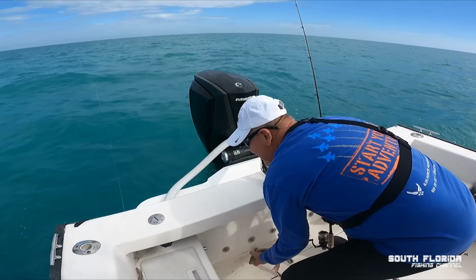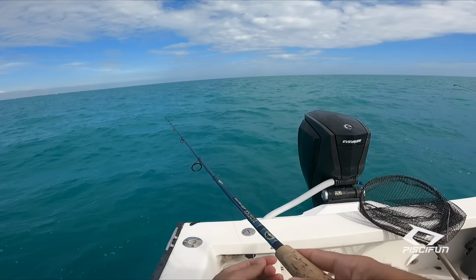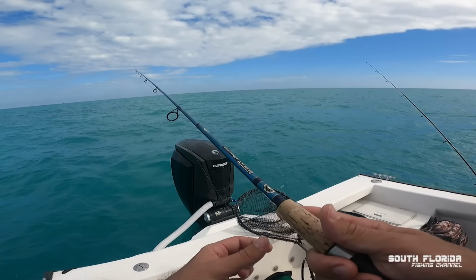All right, and I'm tossing another live shrimp out. Hopefully that mutton doesn't eat this shrimp. Where's the big ones? We want the big ones. Yeah, we want the fat ones. We want the 30-incher. I think if I'm going to be like, oh, I think I got a shark, that's when we know we got a big mutton on. Uh-huh. Or a shark. Yeah, or a shark. If it is a shark, we should probably leave.